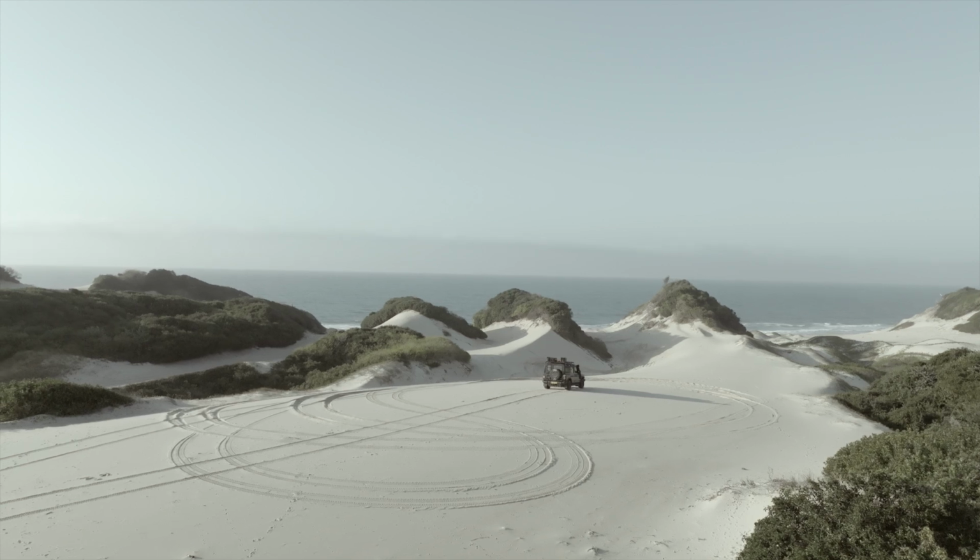And then once you gain some confidence... I hadn't driven the Grenadier in deep sand yet, so I wanted to have confidence in the vehicle before we went and played along the water line. And of course we did the next morning. That was just cool. Beautiful.